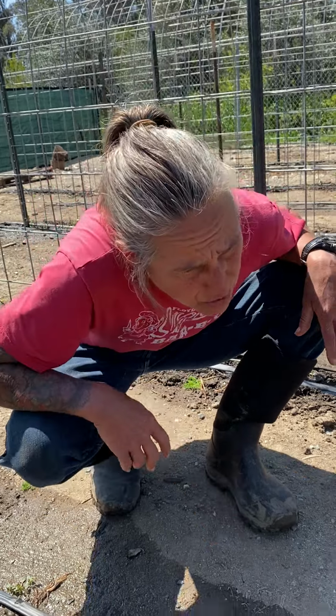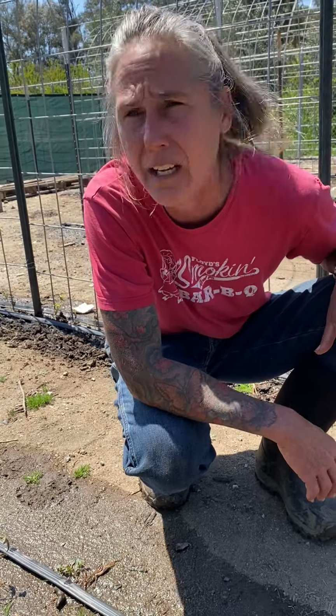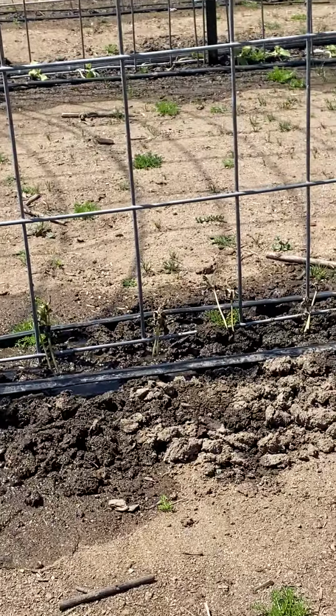Their hardening off is like, old grandma saying, do you want some cheese with that wine? Because I pretty much slam these guys out here and I'm like, survival of the fittest, guys. So you better hang in there, because guess what? If you die, I already have your backup. So you might want to show me how strong you want to be. And do you know this row? None of them have died. They took my advice. The watermelons didn't take my advice. We'll probably have to replace a few.